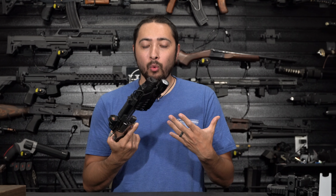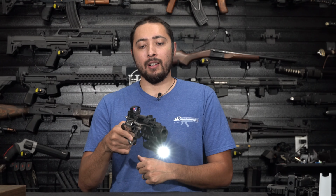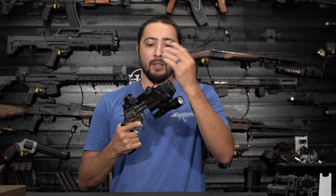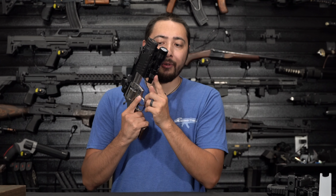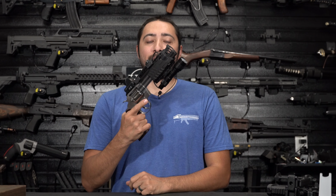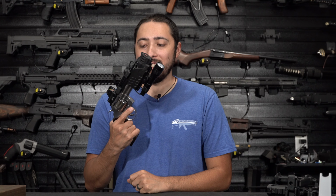So technically, if you really wanted to use this light, I would just tap that on button and use it like a normal flashlight with a clicky cap. This doesn't even need to be on there, but I don't have a clicky cap for the back of this, so it is what it is. But it just makes it look more tactical, futuristic, right?